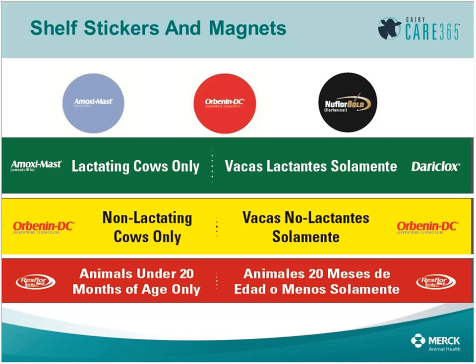Magnets can be used to uphold product posters, and the shelf stickers can be used to identify shelves that contain products for this specific class of animal. As you can see, lactating cows only, non-lactating cows, or animals under 20 months of age.